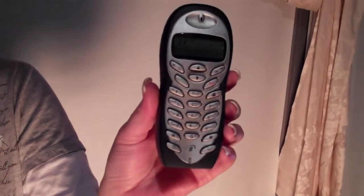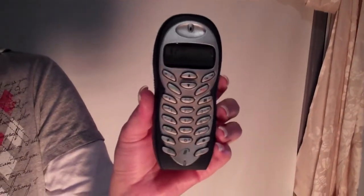This is the ABC radio coming through our phone. We get no dial tone. There is no dial tone. We get ABC radio instead.